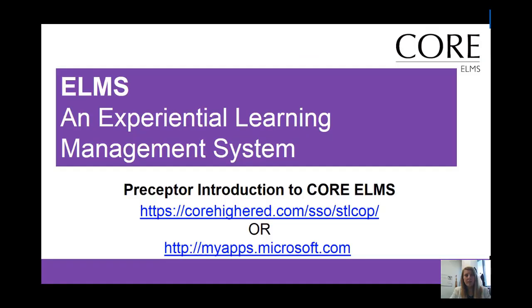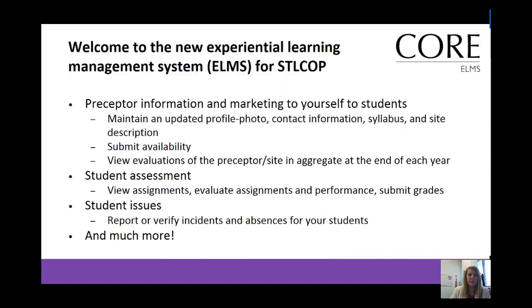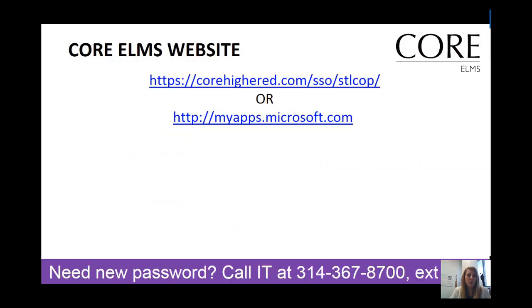We'll now spend a few minutes reviewing our experiential learning management system called Core ELMS. We'll be using Core ELMS for many different things, including for you as a preceptor to market yourself to students, maintaining your profile, your syllabus, etc. For student assessments, to review evaluations and assignments. For student issues, to report absences or incidents, and a lot more we'll go over today.